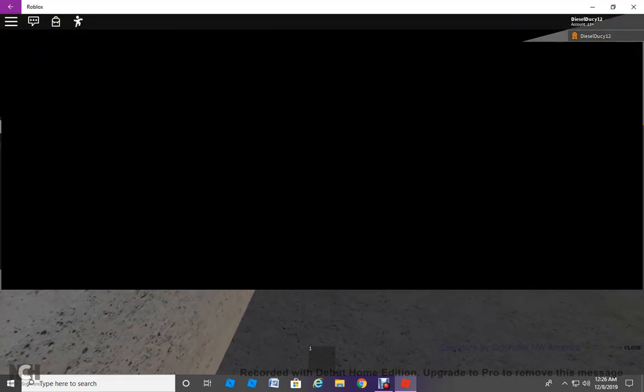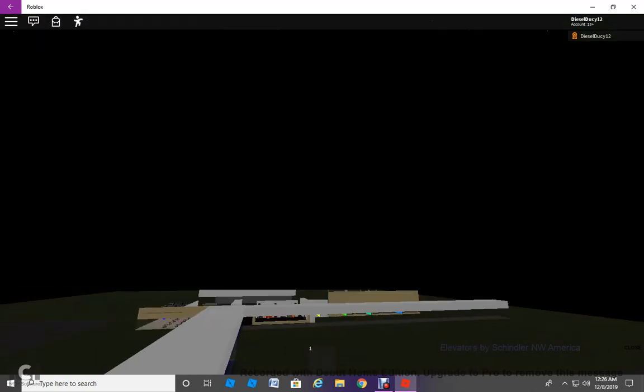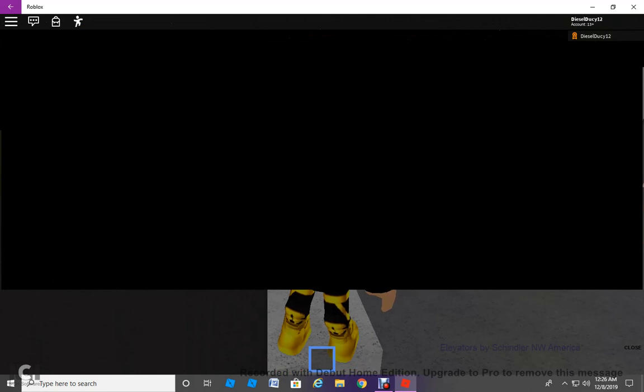Let's ride one of the elevators. Let's turn this montage light on. We're gonna get a view from on top of the parking garage. But first, let's turn this montage light off. There's the atrium, there's the building. You know what? I'm gonna eat this donut outside. There we go. Now my donut is gone.